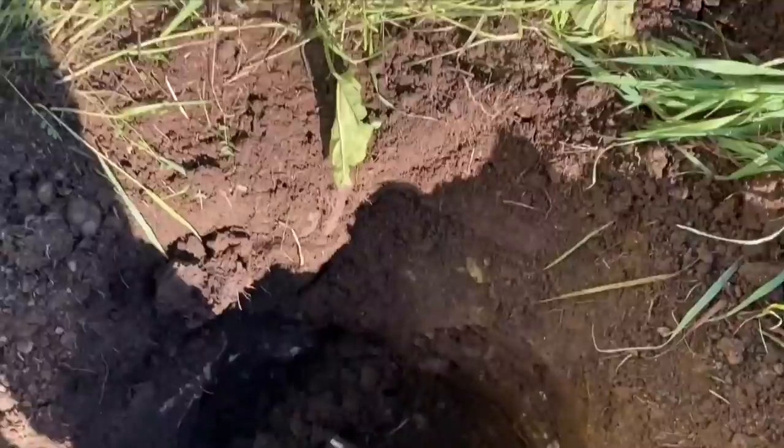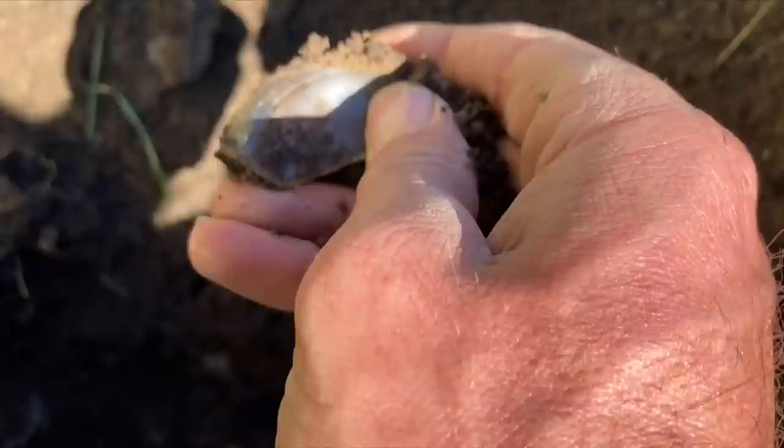All right, I've just hit some glass with my shovel. Pray to the bottle gods that this is old. Come on, be old. Damn it, it's not glass, it's pottery. Oh, there's some glass. It's a jam jar, 19th century. Well, it could be worse. Hopefully it's not 20s.